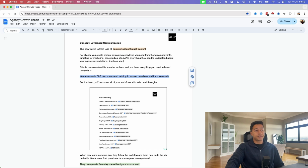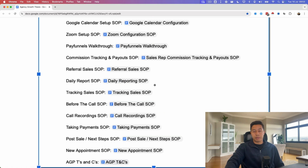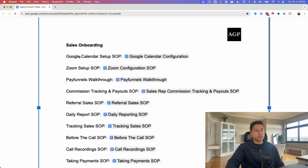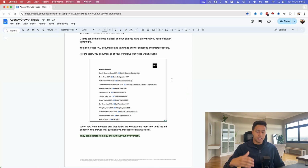Then for your team, you document all your workflows with video walkthroughs. So for example, this is our sales SOP hub, right, for the sales rep onboarding. So it shows them how to set up the Google Calendar, how to set up the Zoom, how to set up their referrals, how to set up the daily reports, everything. And each one has a video overview. So by doing this, the entire training can be done without me being involved.